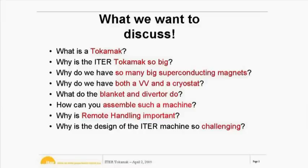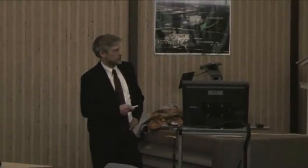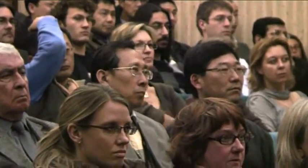So anyway, what is a Tokamak? Very basic question. Why is the ITER Tokamak so big? Why do we have so many big superconducting magnets? They're a big problem. Why do we have all these things? Why do we have both a vacuum vessel and a cryostat? It's not so obvious. What do the blanket and divertor do? How can you assemble a machine like this? Remote handling, why is it so important, which it is? And then, why is the design of the ITER machine so challenging? By the end of this talk, I'm hoping you all can remember the answers to these questions.